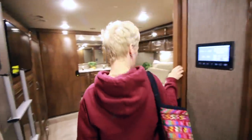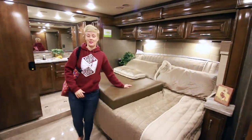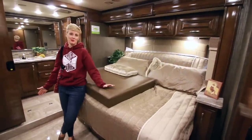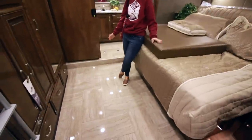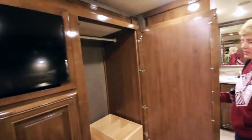Then you've got this door that slides out and a king size bed that goes up into seating, which is awesome because it not only gives you more seating, but just more floor space. When you're in an RV, floor space is everything. And then a huge closet. Just enormous. More storage right here.